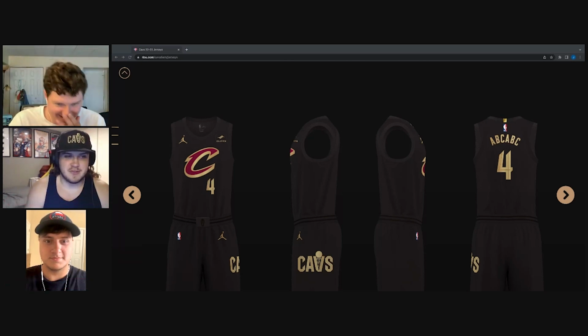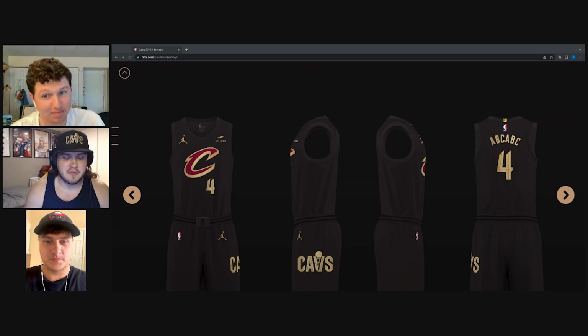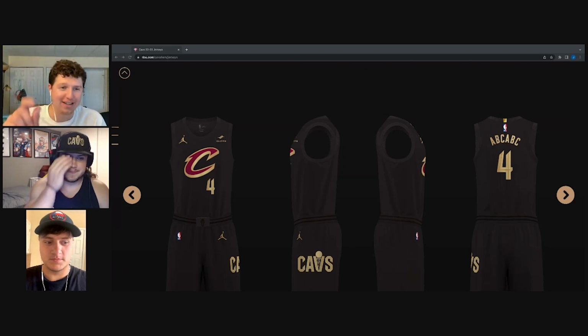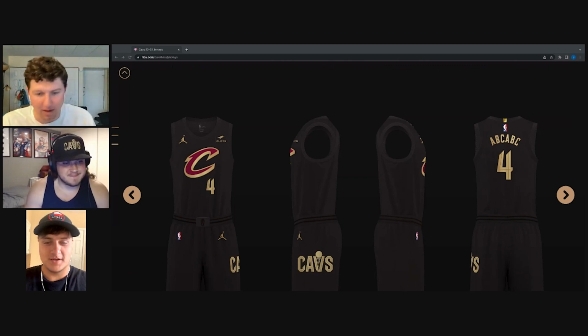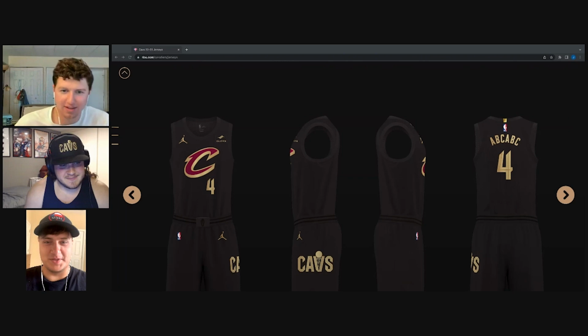Horrid. That's it. I can't look at the front. I wish I could just look at the back and imagine a different front for this. I agree. Now that I've looked at the back more, I agree with you. I'm gonna say just bad. They're just bad. Logan? I think I'm gonna go intimidating.